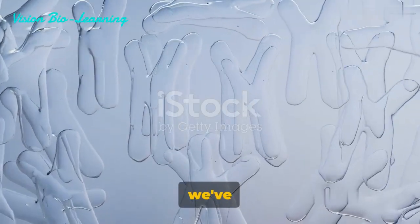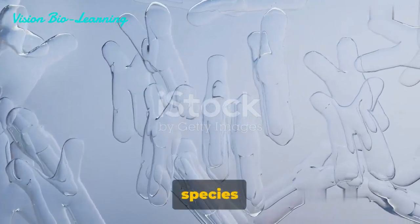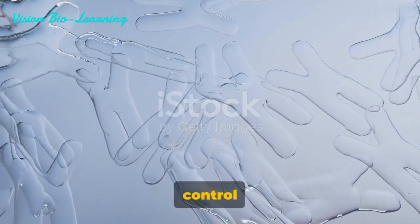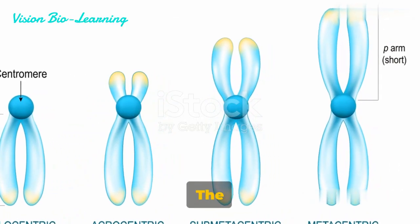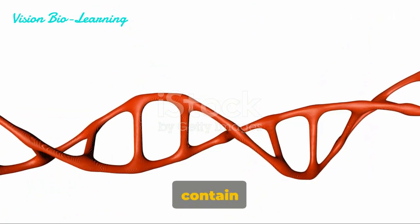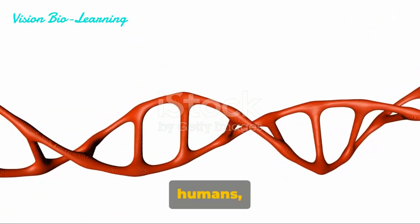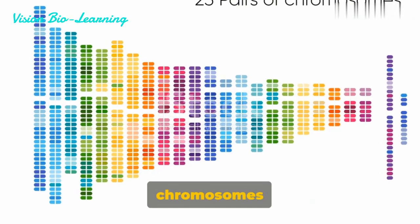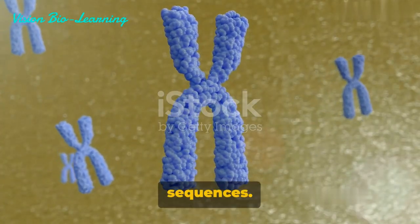Let's quickly recap what we've learned about chromosomes. These microscopic structures are crucial for species determination, genetic code storage, and sex determination. They control cell division and are responsible for protein formation and storage. The number of chromosomes is constant for a particular species, and they contain the genetic material necessary for organism development. In humans, one pair of chromosomes determines gender. Moreover, chromosomes ensure proper cell division and guide and store protein sequences.